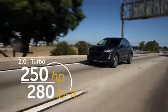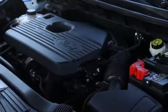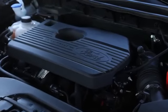Ooh. A turbocharger also blesses the 2-liter 4-cylinder engine offered on the SEL and Titanium trims. Those are strong power figures for a compact SUV. Excuse me while I enjoy some of that power. Oh yeah, oh boy. Good times. No surprises, but at Kelley Blue Book, we prefer the more powerful 2-liter.